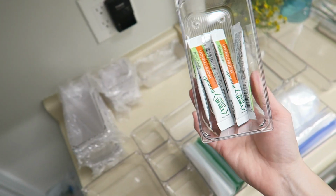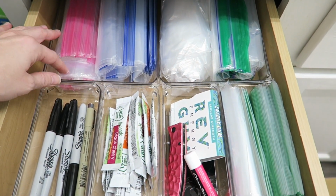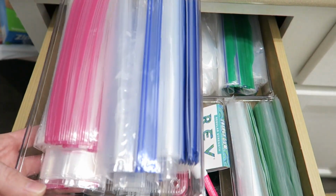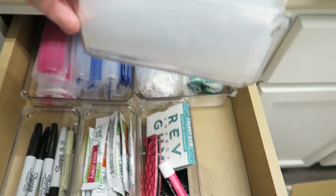They are currently $28, and these are nice, thick, clear plastic containers. They're not cheaply made or anything. They're very sturdy, so I feel like the price is good for what you're getting. I used them to organize sandwich bags and all of the Ziploc sizes and bags that I have. I was able to easily organize that along with some of my Sharpies and things.